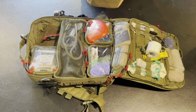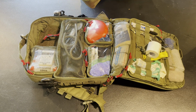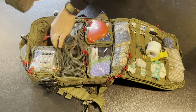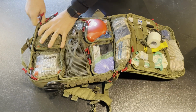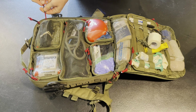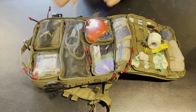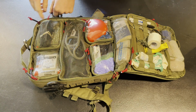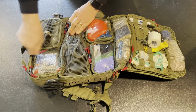What's nice about this bag is these compartments unvelcro. So if you need to say, hey, you doing airway stuff, you can pass off the airway pouch to them. So that's very nice. And the other thing I really like about this bag is all the zipper pulls are in red paracord with rubberized shrink tubing on it. So you're not fiddling around trying to find where the zipper is. So very, very nice. I like that.